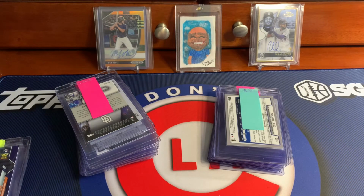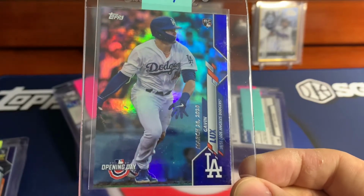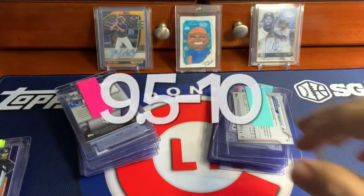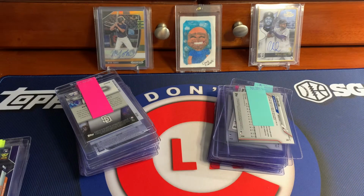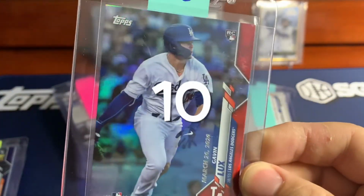All right, staying on Gavin, we got his blue foil from opening day. We're going to say this is between 9.5 and a 10. The red of the same is going to be a 10. Absolutely flawless card.